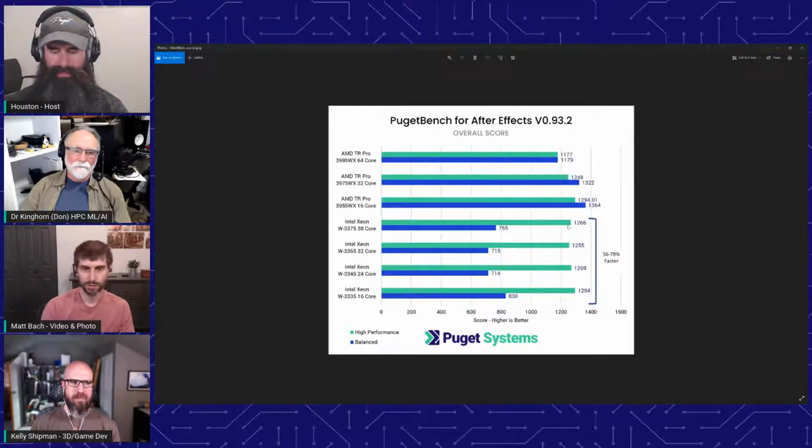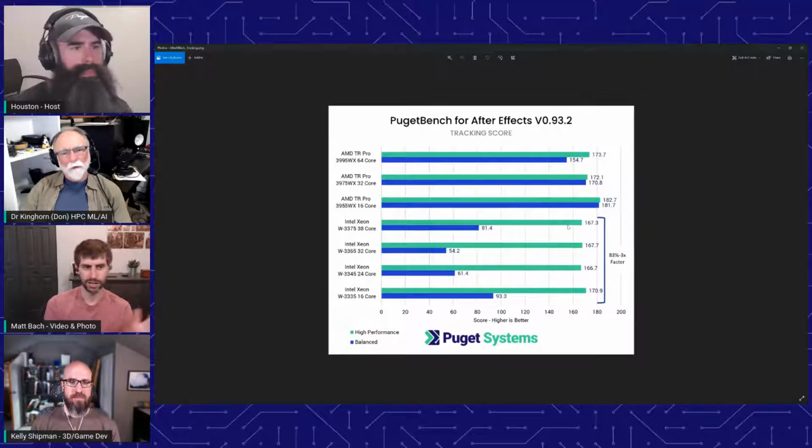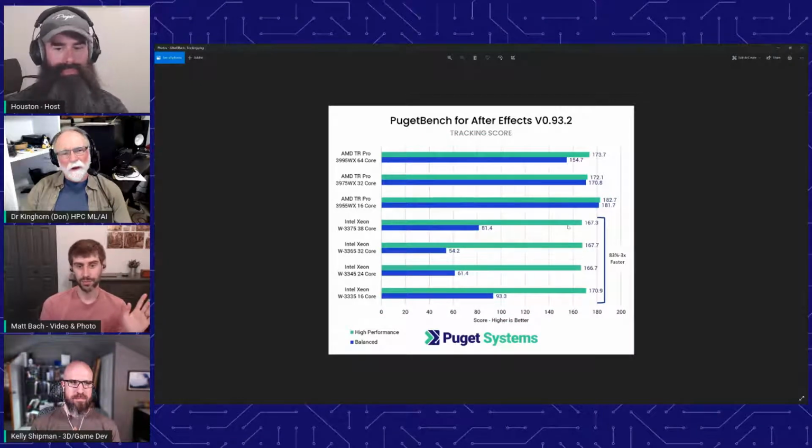But I also wanted to point out one specific category of our tests in After Effects, which was tracking. So 3D tracking, camera tracking, that is where a huge chunk of the performance hit with the power profiles came in.